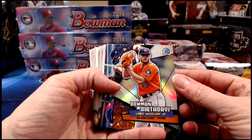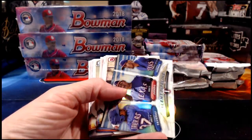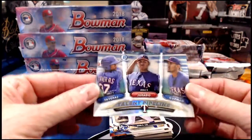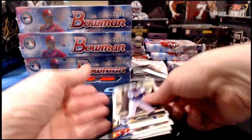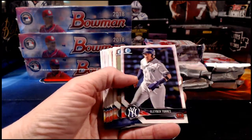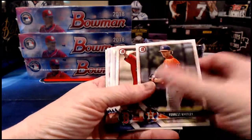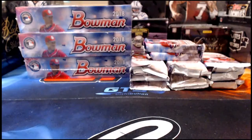Bowman Birthdays. This is another insert series that we're going to find throughout. All of those will be refractors. Ditto with our talent pipelines. Those each will refract as well. And I put all of the refracted stuff in a sleeve, but I'm not going to do it while we're breaking because I have found that it just takes a lot longer. So I'll do that after the break, but those will all also go into a sleeve before they go out to you.